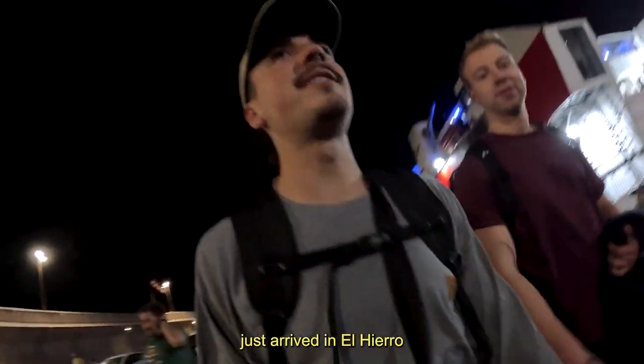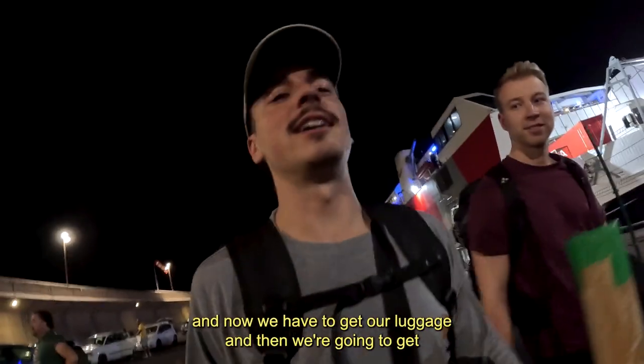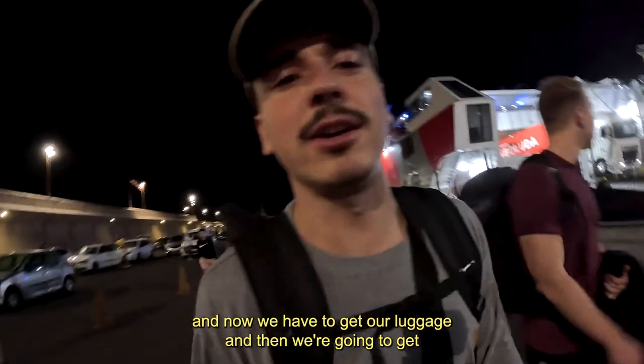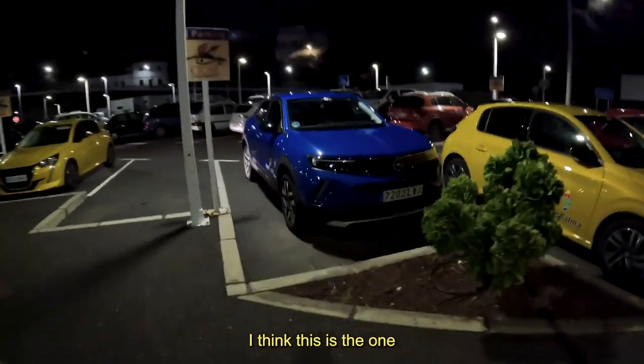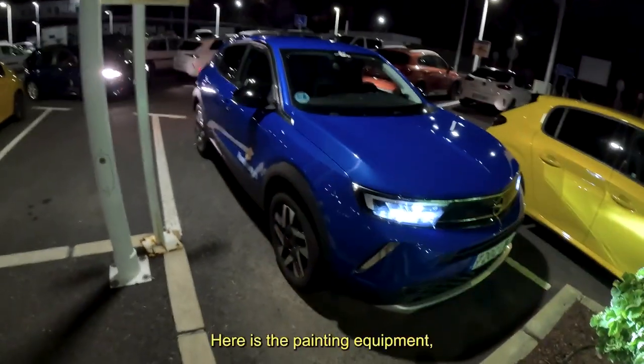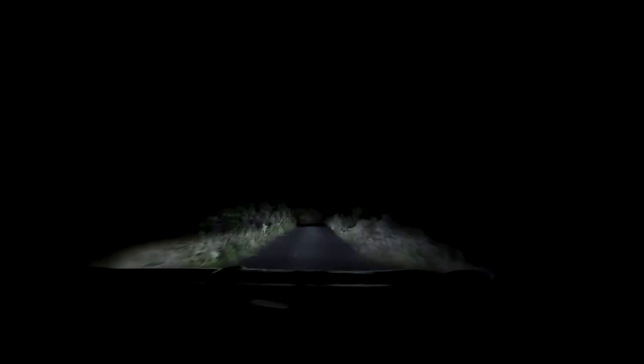We just arrived in El Hierro. And now we have to get our luggage and then we're gonna get our rental car to drive to La Restinga. I think this is the one. Let me check. There's the painting equipment. This is our way to La Restinga.